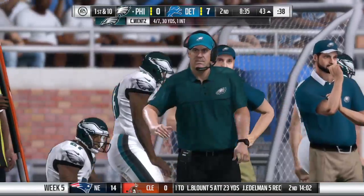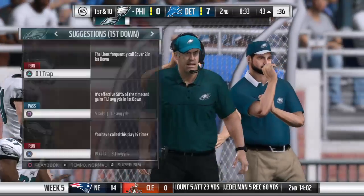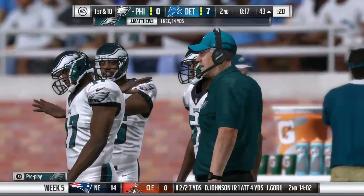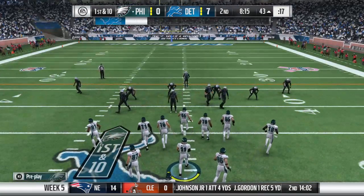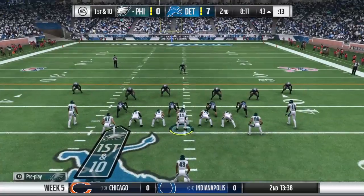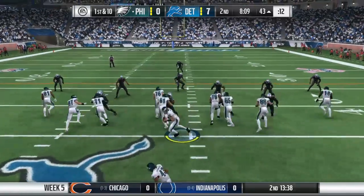It's a gain of 14 there, and that leads to a Philadelphia first. Simple slant route, and part of a really nice hard throw by the quarterback. Nice timing between the quarterback and the receiver. They were perfectly in sync, and he put it right on him on the inside route.